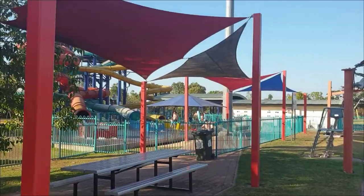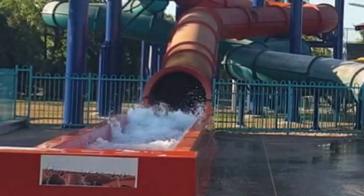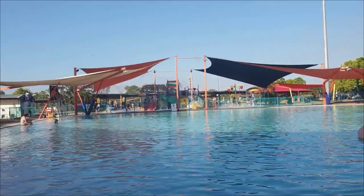This has to be the best water park this side of Australia. It's amazing, and to believe that it's free, we've got the pool. The kids are over on the big water slides, which I did as well. And this one over here. Awesome. Totally free in Darwin. There's a number of these. Unreal way to spend the day.